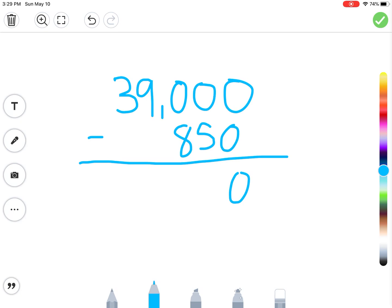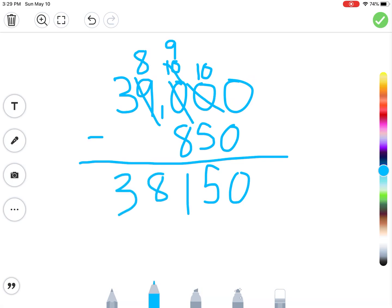I can't regroup from its neighbor because it's also a 0. So I go to the 9. He becomes an 8, right? Drops 1 off here, making this a 10. But then I need to borrow from that guy, so he turns into a 9, and my original 0 turns into a 10. 10 minus 5 is 5. 9 minus 8 is 1. 8 minus nothing is 8. 3 minus nothing is 3. So in the fountain, there are 38,150 milliliters of water left. And that is my final answer.